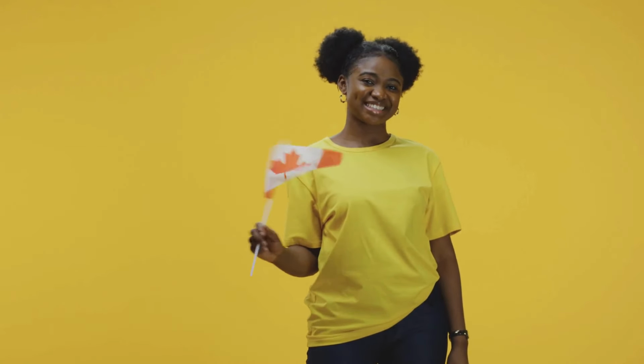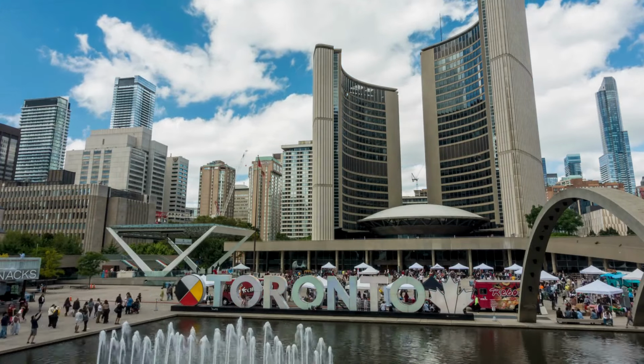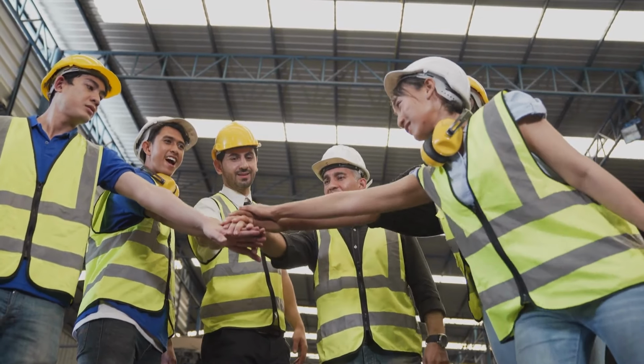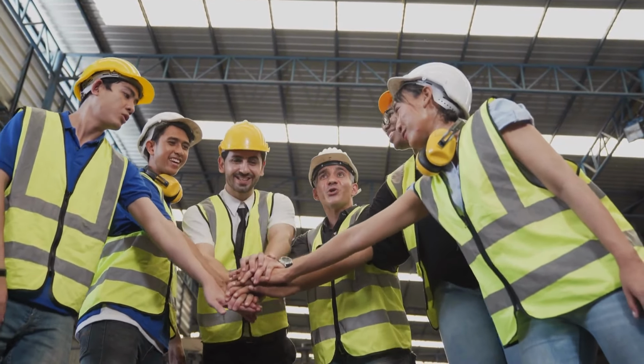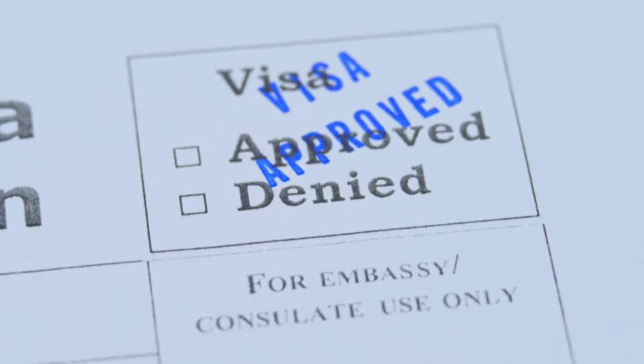It is important to note that each immigration program has its own eligibility criteria and requirements. Most immigrants would ask, "Do I need a temporary resident visa, TRV, or an electronic travel authorization, ETA?" But know that if you want to work in Canada, you may need a TRV or an ETA.